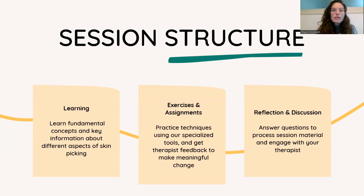And then also within the sessions is reflection and discussion. Throughout the sessions, you're going to have different questions to answer to reflect on the material that you learn. So there's the learning part, and you'll have some reflection and questions to write in. And these form a jump off point for a discussion with your therapist. Like I said, I can't emphasize this enough. The more you communicate with your therapist, the more effects you'll see. Your therapist will review your answers, and then you'll be able to engage in a dialogue with them.